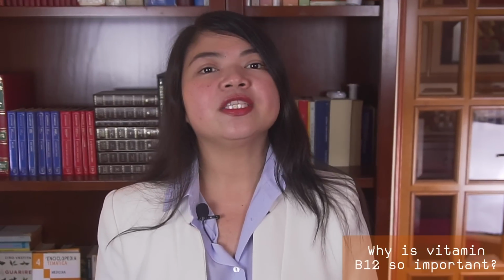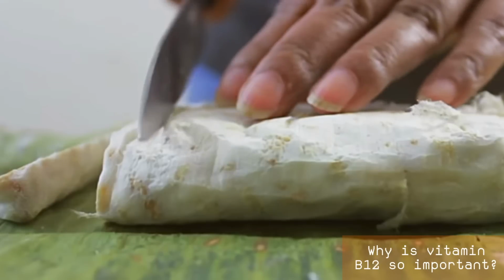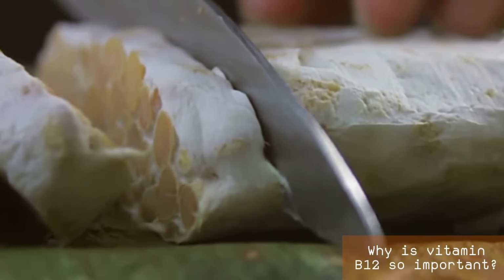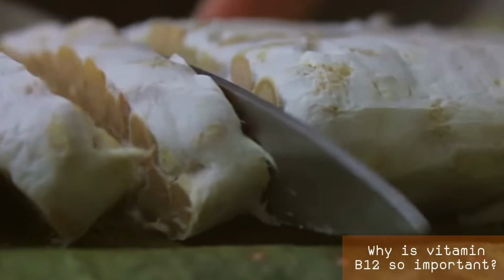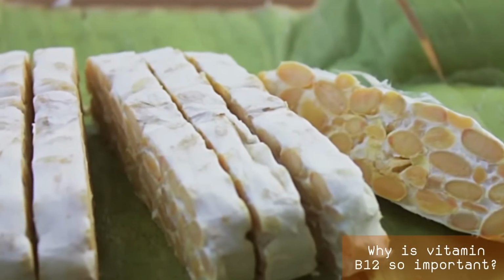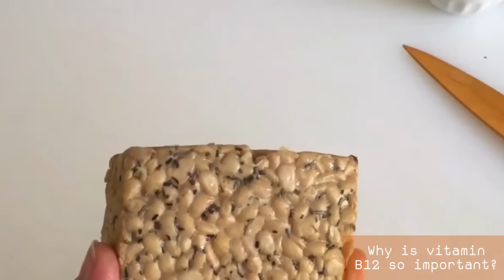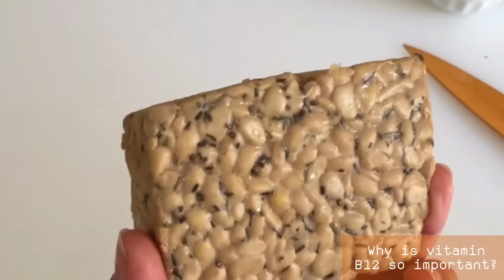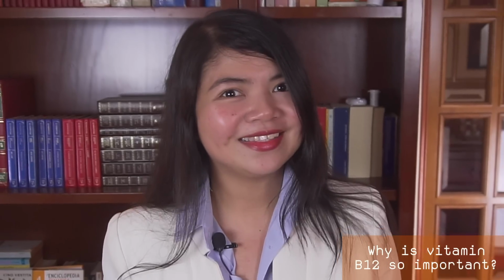But today, there is one food that may change this. In fact, the B12 you find in tempeh doesn't come from the soybeans this dish is made of. It comes from the probiotics it contains. Yes, the soybeans themselves do not contain B12, but it's actually generated by the probiotics during the fermenting process. Amazing!